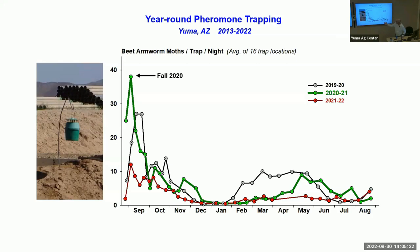Here's some trapping data. Here we are right here. We're here in August, and we're tracking right now about where we normally track. You go out and check these traps the last month or so, and there's hardly anything in the buckets, these pheromone traps. But starting when the lettuce starts going in the ground, next week, all of a sudden we start getting peaks, and this is peak activity, and then we see this gradual movement.